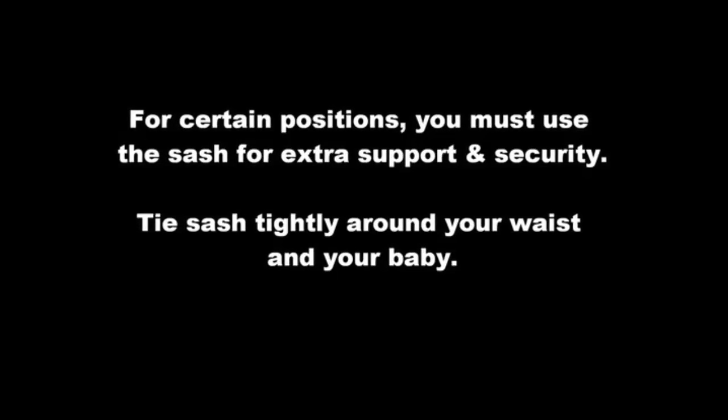For certain positions, you must use the sash for extra support and security. Tie the sash tightly around your waist and your baby.